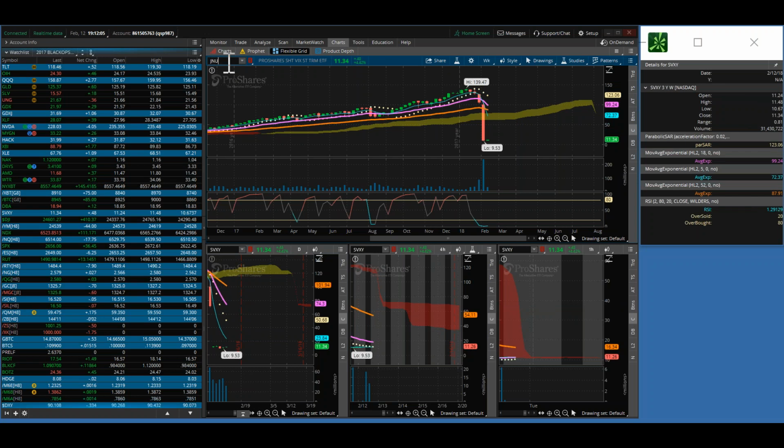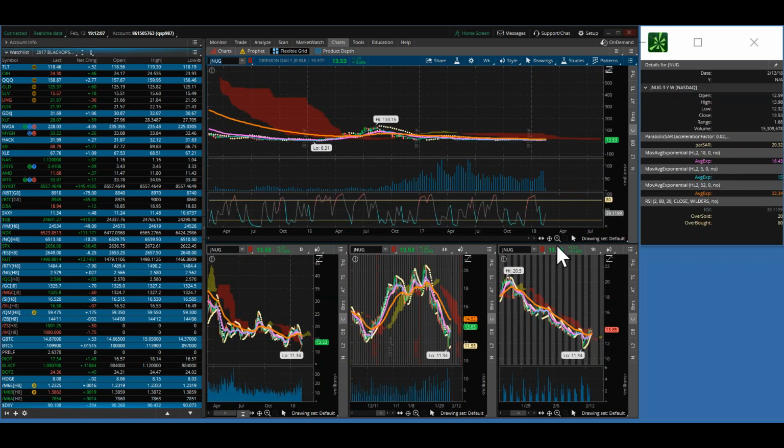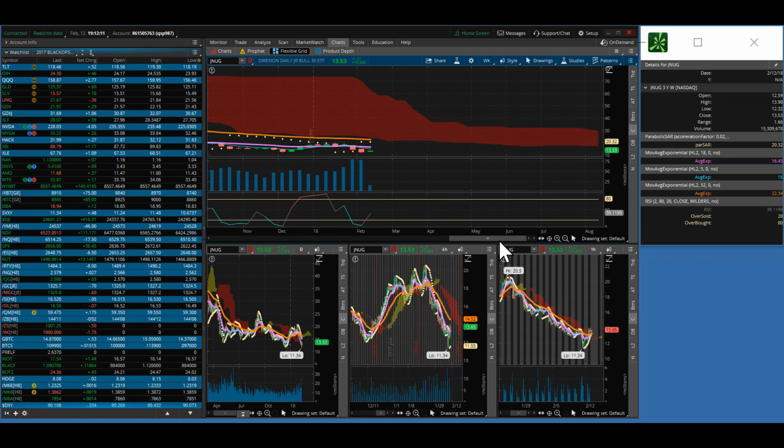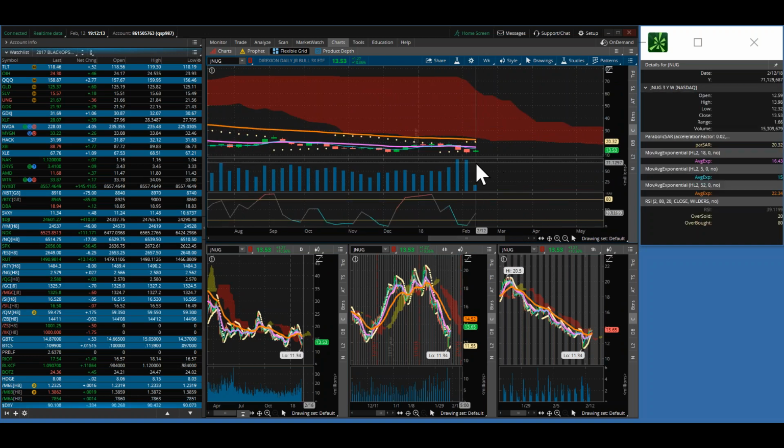Looking at some of the other interesting pairs, let's look at JNUG. Been a long time since we pulled up a chart of the JNUG. As you can see here, JNUG is getting closer to trying to get up above this momentum line here. It needs to close above $15 this week.